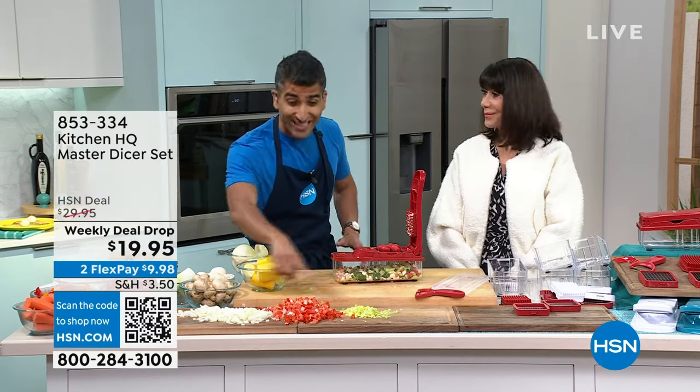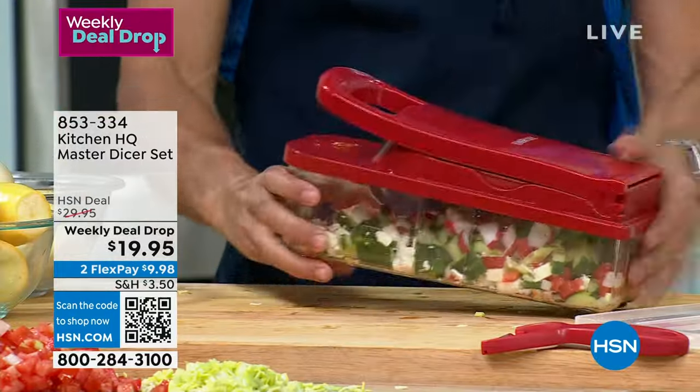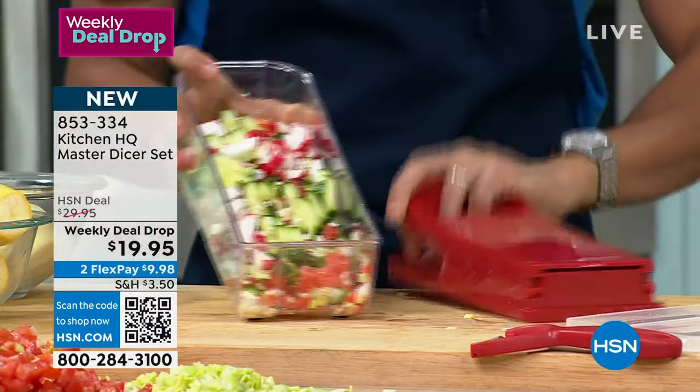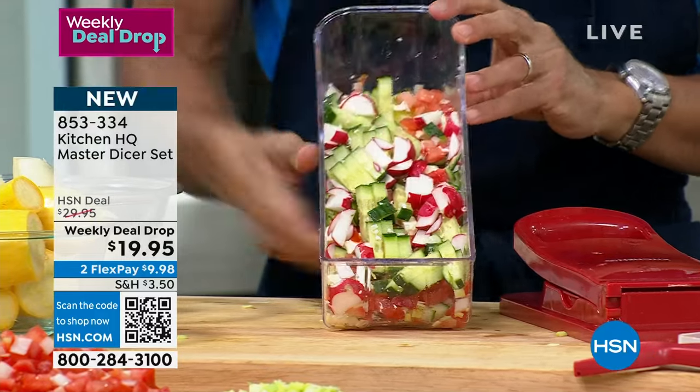You can dice that evenly, perfectly. You want to do a quick salad, and I don't want to buy my salad, right? Here I've got a little bit of radish. I just did four radishes at the same time. My cucumbers. I put a block of feta cheese inside. Cucumbers, radish, tomato, done. Delicious.